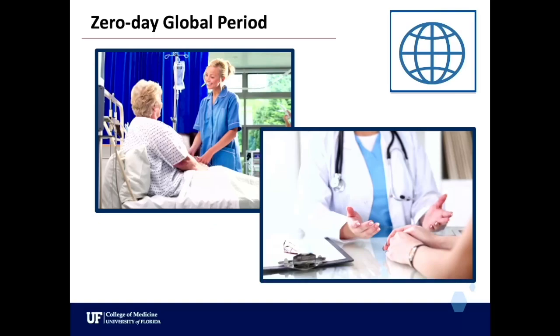The other major change is the 0-day global period. That's the new addition. Normally, we're more commonly used to the 90-day global period, where all postoperative care up to 90 days is included. However, with the new codes, there's a 0-day global period, which means that both inpatient and outpatient postoperative care are separately billable with the traditional E&M codes.